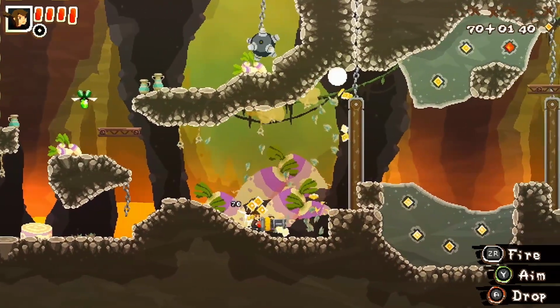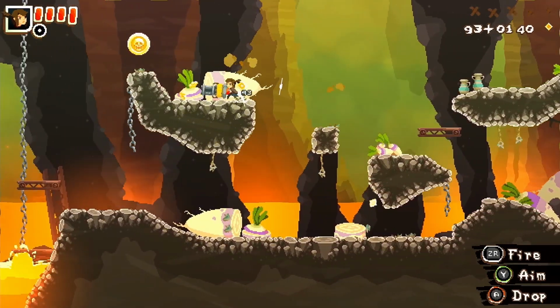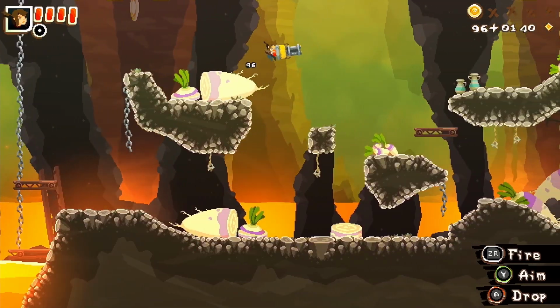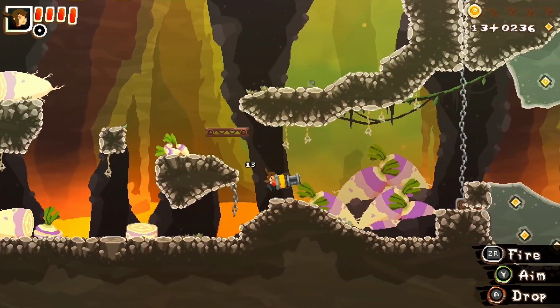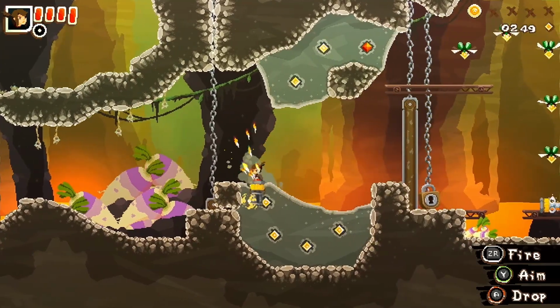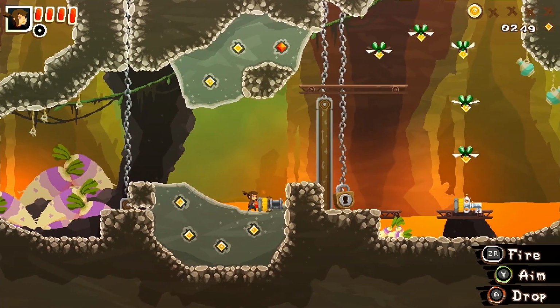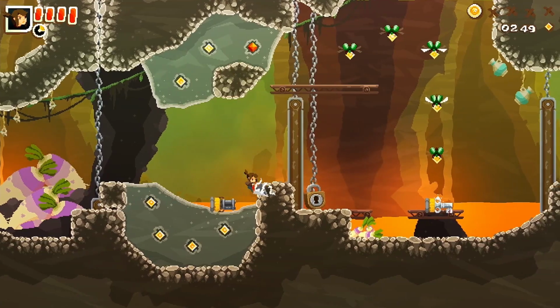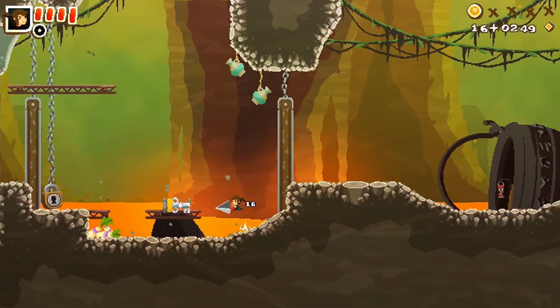When I first saw the trailer for it, immediately I thought of Drill Dozer. And I think a lot of people did because it's a game featuring a drill. You're going to go in that direction. But I'm telling you right now, this is nothing like Drill Dozer whatsoever. This is one of the most clever physics-based platformers I have ever seen.